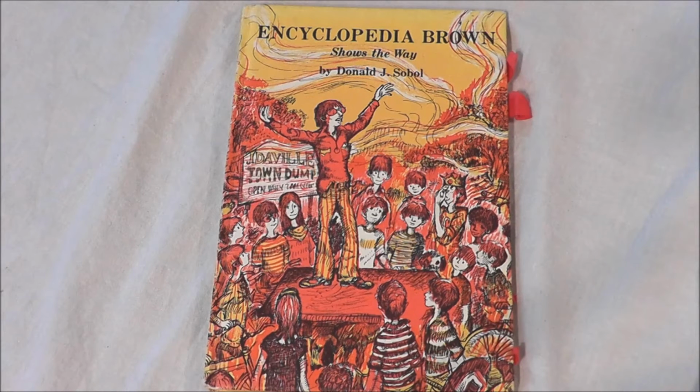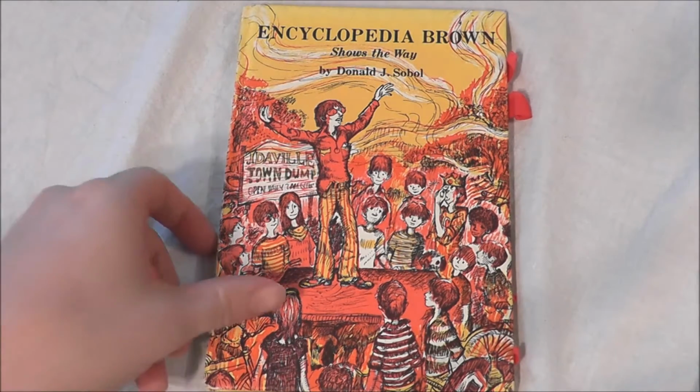There was also a comic strip that ran from 1978 to 1980 in papers, and there was a 10-episode TV series of half-hour shows that appeared on HBO in 1989. There's even a rumor that Warner Brothers has a movie in production as we speak. So let's go ahead and take a look at this book.